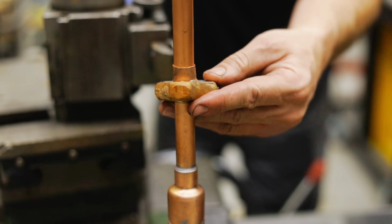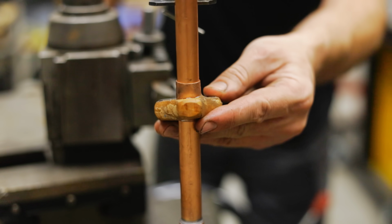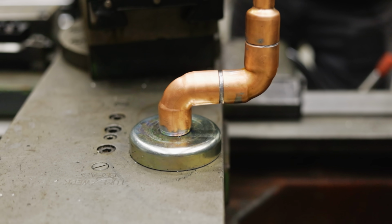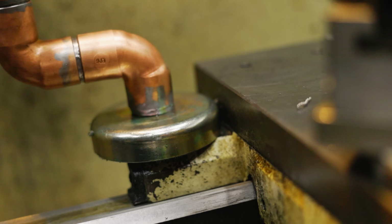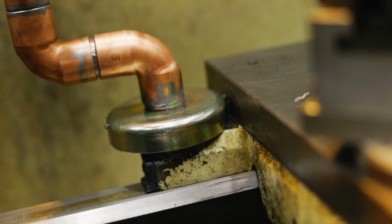Traveling up the frame, I used some copper tubing and I put it into an offset S shape. And what that allows me to do is get over the edge of the cross slide, get it closer or further back just by rotating it.